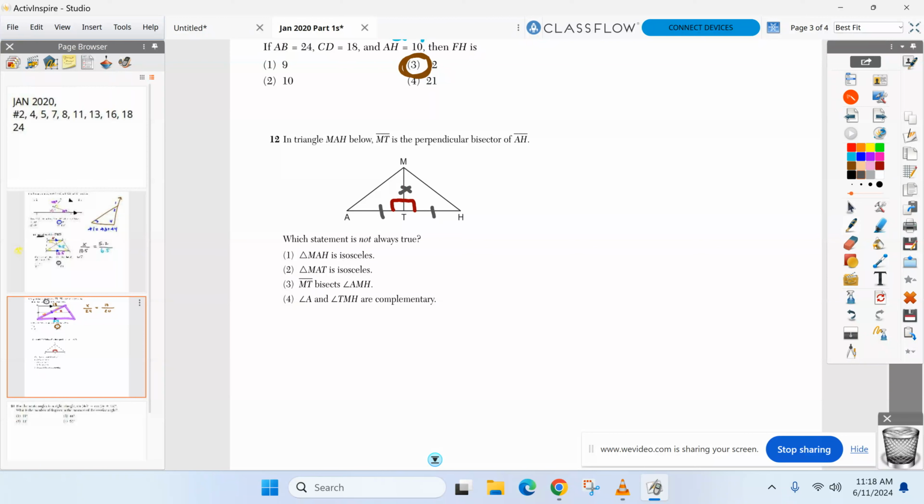Everyone's still with me? I'm doing a mini proof right now in front of you. And now, Ian, I could say CPCTC, MA congruent to MH. What type of triangle is MAH? Isosceles. So that's why I'm going to get rid of number one, because it says which one is not always true. Not always true.